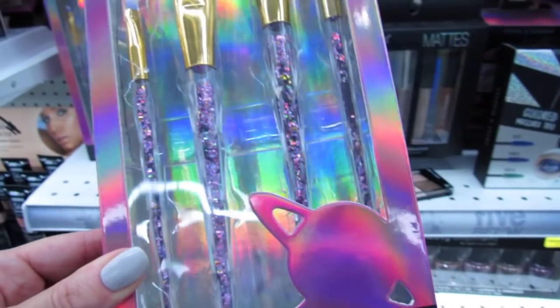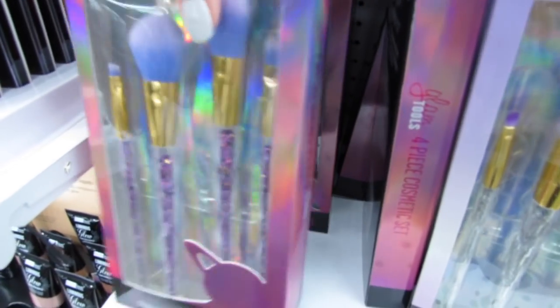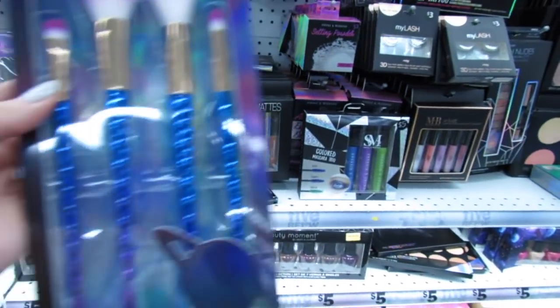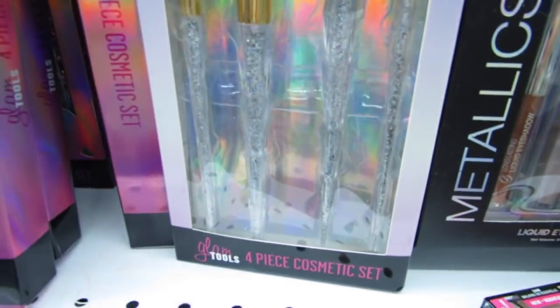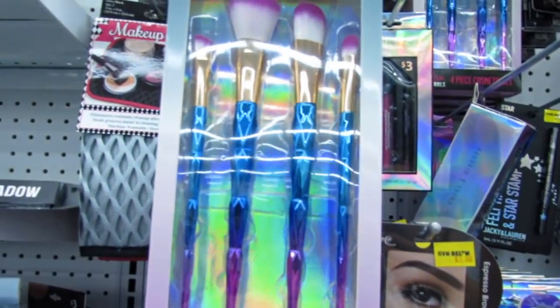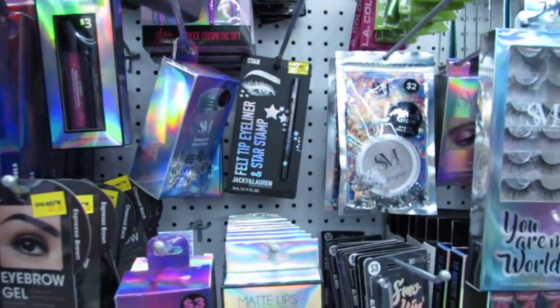These makeup brushes look like they're filled with glitter. These are $5. I'm not trying to play a game of Jenga right now. This whole stack is trying to fall down on me. Look at these. Wow, these are so pretty for just $5. They also have the clear. And look at these. Those are so beautiful. Those are just $5. Wow, these are so, so pretty.